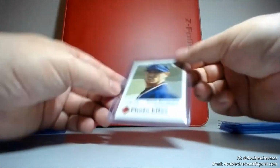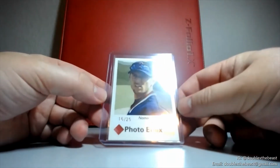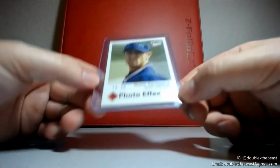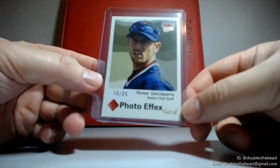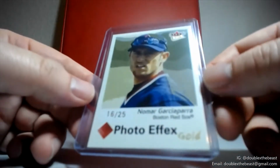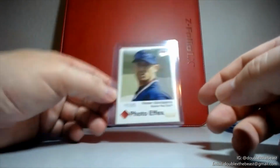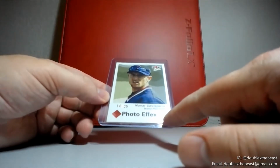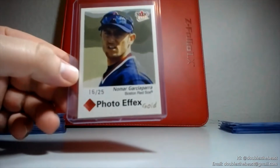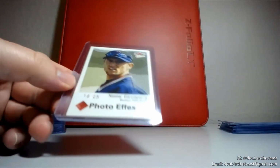Let's see. This is from, I believe, 2003 Flair Ultra. And this is the Photo Effects Gold, and it's numbered to 25 right there on the front. And I like it because obviously it looks like a picture, which is what it's going for. And I like how they did the gold in this, almost like a kid wrote it. Just, you know, it looks neat.